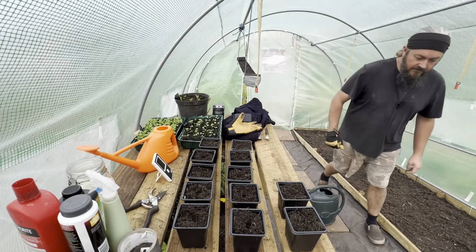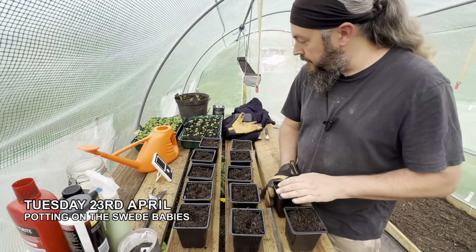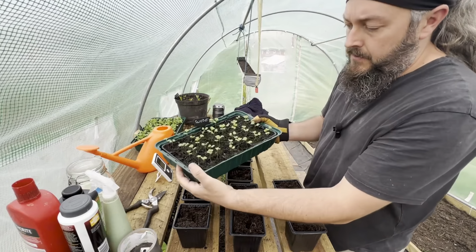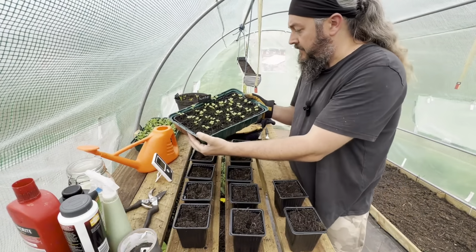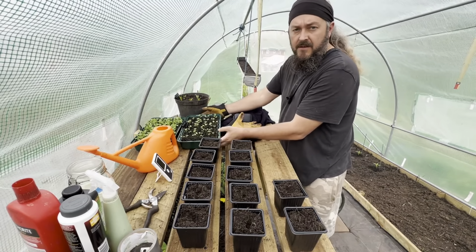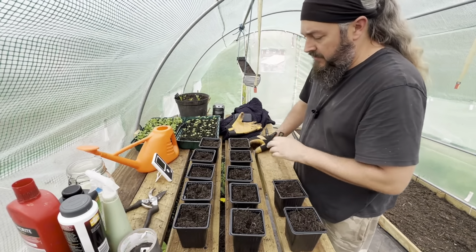Good evening. It's time for a little bit of potting on. So these Swedes here are getting quite leggy. I think it's because it's been quite hot in here, to be honest. I was going to start again until he said, no, don't worry, just pot them on, cover up the roots a bit and they'll be fine.